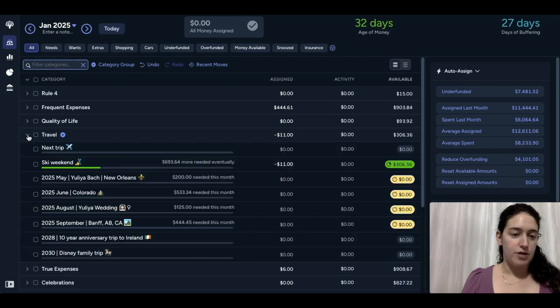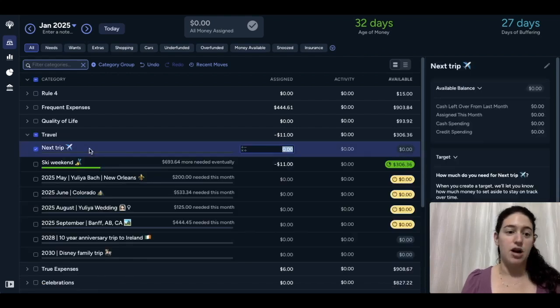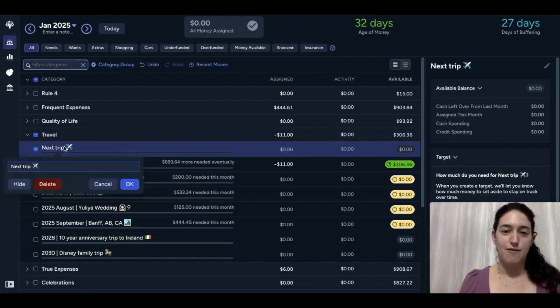Then we have travel. So we do have several trips coming up this year. And the first thing I'm actually going to do is hide next trip because we do have so many trips coming up. I don't need this holding category right now, so I am going to hide it. If I ever don't have any trips planned, which I really doubt would happen for us, then I'll bring this back up and it can act as a holding category again.